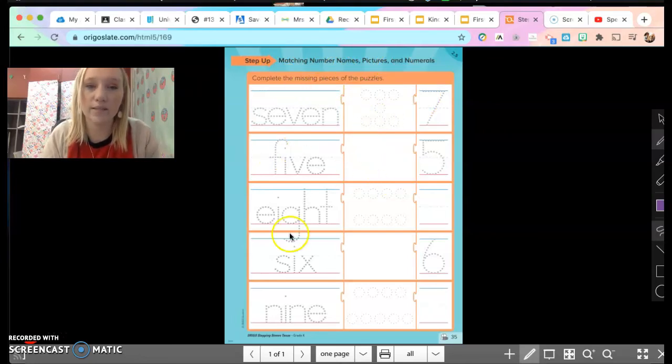So we're going to complete the missing pieces. So if you're not sure what this is, we can count. So I'm going to come here and trace this. 1, 2, 3, 4, 5, 6, 7. So what number word is this? If we're matching, this is like a puzzle. So if we have 7 circles here, what number is this? The number 7. So we would trace it. We're going to write 7.